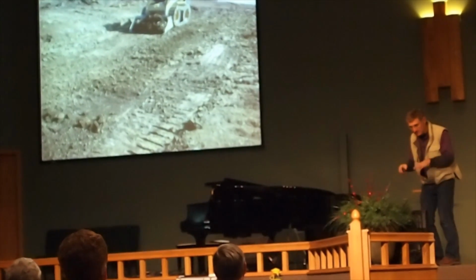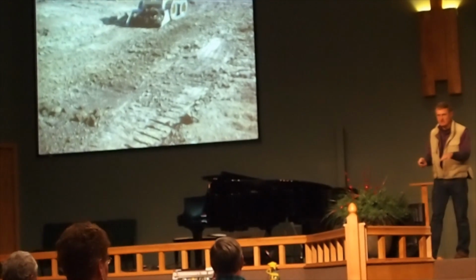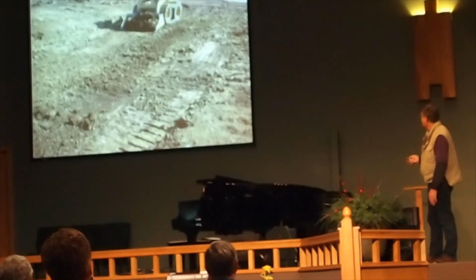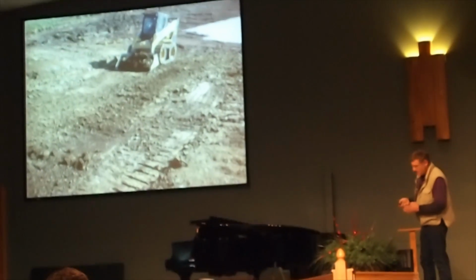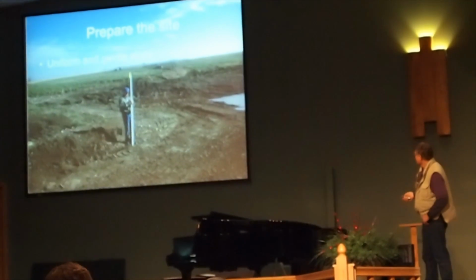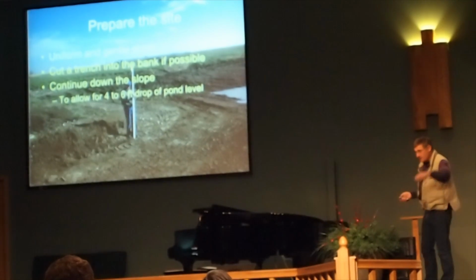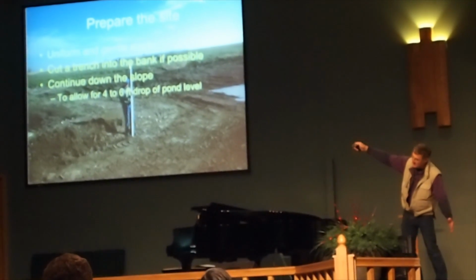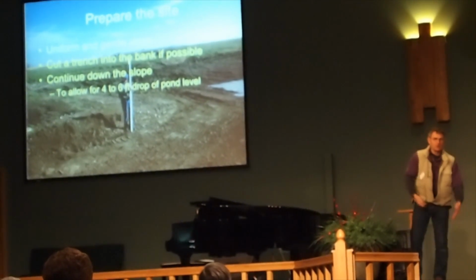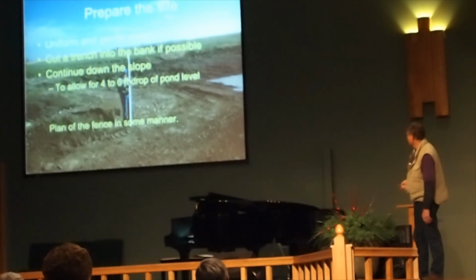First thing, we cut them into the ground. We make a slot for them, okay? By having a slot there, that means when we fill it up, the rock's not going to spill out everywhere. I even put a foot at the bottom so that the tires and everything will rest against it. Get that grade and get that trench cut. You want it so that you can go 4 to 6 feet down that embankment, vertically drop the water by 4 foot and you'd still be in it. So that's some of what we're talking about.